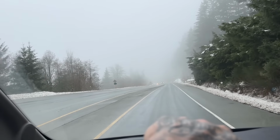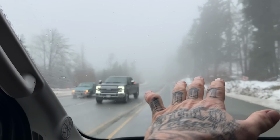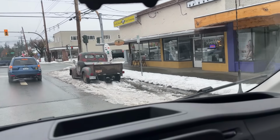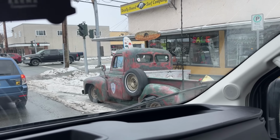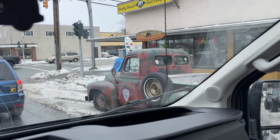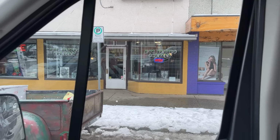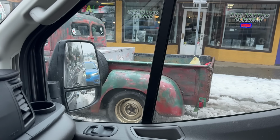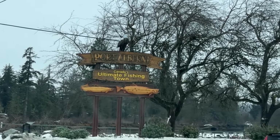Seems like no matter where we go today, this island is just socked in with fog. Check out that old truck. Wicked. It's an old International. That thing is awesome. Bet you someone that's at the tattoo studio there owns that truck. That thing is wicked. Port Alberni, Canada's fishing town.